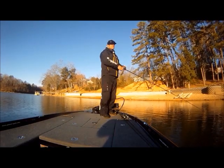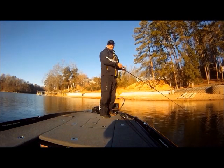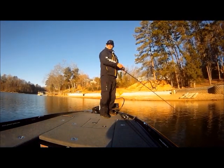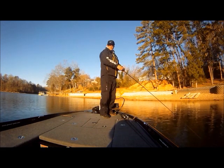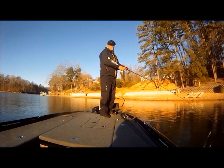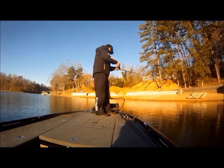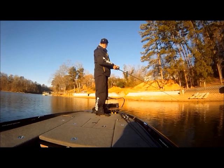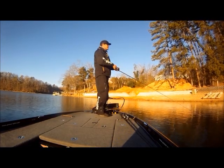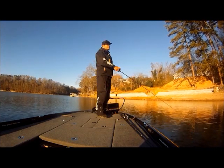Morning, bass soldiers. So this is day two. The guys are all out on different places in the water today. We're all on our own boats, but basically doing the same thing we were yesterday, throwing this Tennessee rig. See if we can keep on them like we were yesterday, just going down some of these gravel banks. Seemed to be the pattern yesterday.